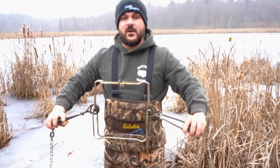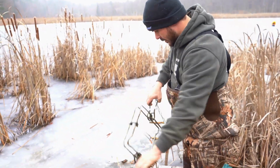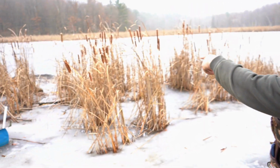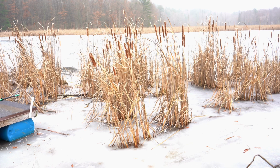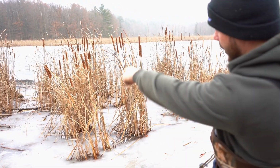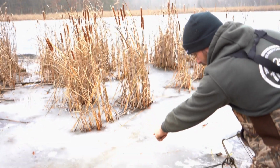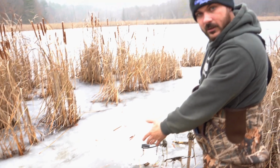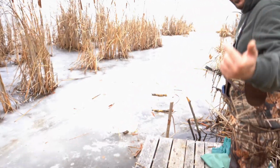Dude, so we're gonna put this right back in the same spot. Essentially what we're doing here is, if you look over there, there's a little muskrat hut that the beavers, and I think otters, and I think everything's jumping up onto. Then they're coming under the ice, and they're coming up in these open spots here. So we caught him in this run, but if you come down here, watch your step.